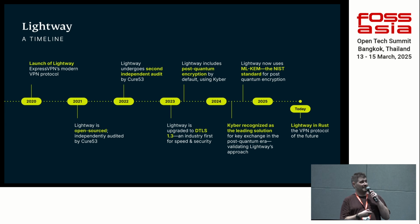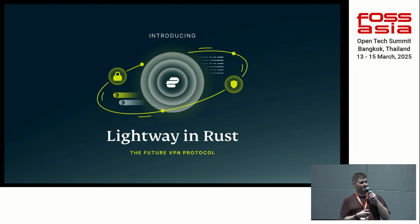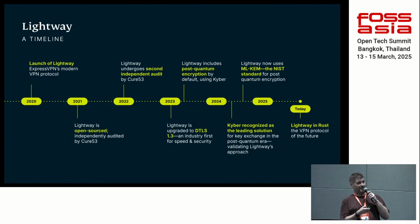And of course, last August, I think it was, NIST released a new standard, ML-KEM, which was basically standardizing Kyber. And before the end of the year, we had the full ML-KEM hybrid key exchange across our entire platform. So we do like to keep up with the times.